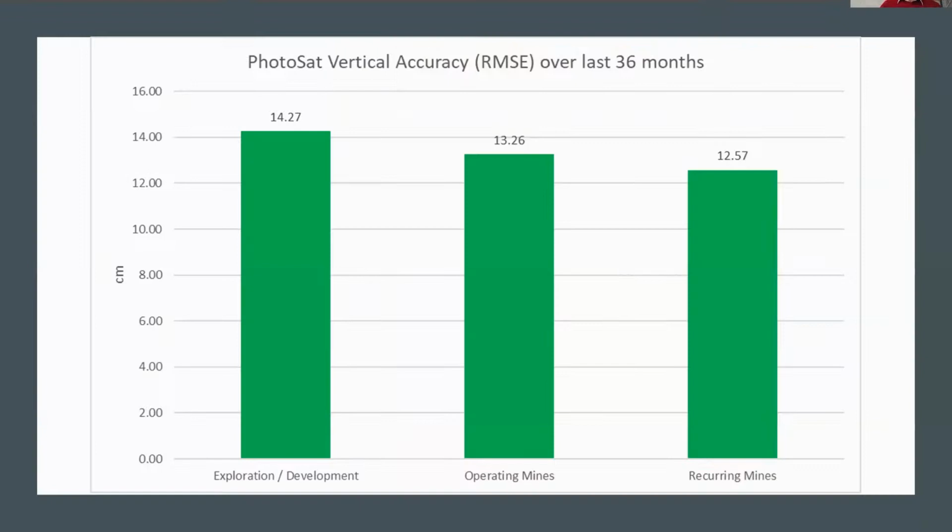Okay, so this is 3 years worth of data, the last 36 months of survey projects we produced. We've separated them into 3 different categories: exploration development projects, operating mines, and recurring mines. So a recurring mine would be an operating mine that we do multiple times a year. You can see the average vertical accuracy or RMSE for these types of projects, and this is a sample size of hundreds on your screen.